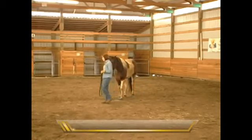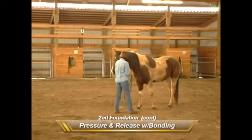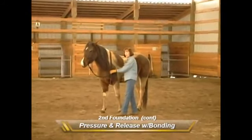So let's go to pressure and release with bonding, as that's set up to the one rein stop. That one rein stop is our emergency handbrake in bitless riding. And we start on the ground by making it the safe and loving place we go when we're in trouble.